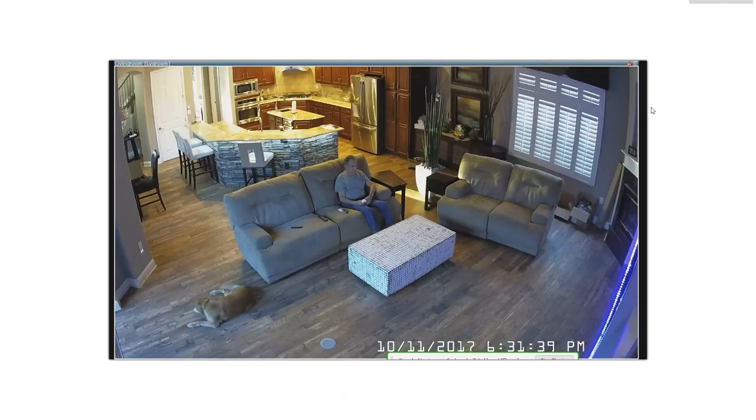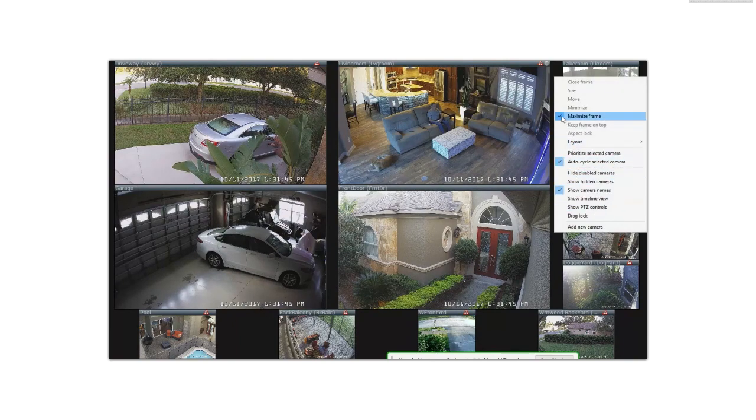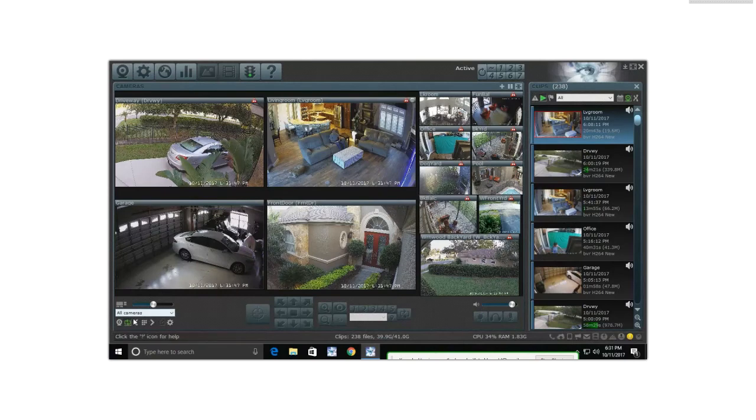And to get out of this, I'll double click on the edge there and right click, and I'm going to unmaximize frame, and go back to this auto cycle button right here and click that, and we're out of the auto cycle mode.